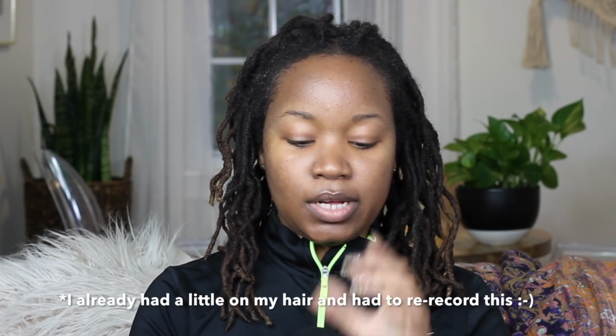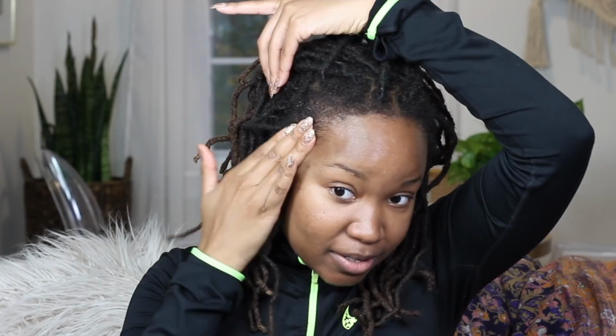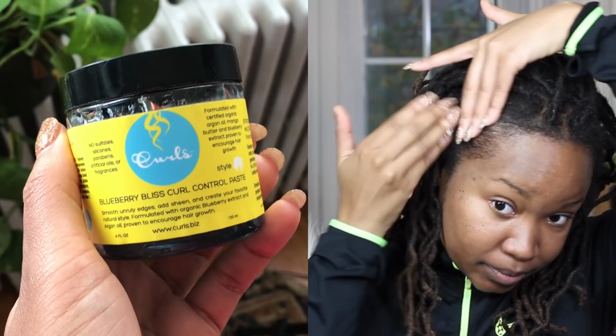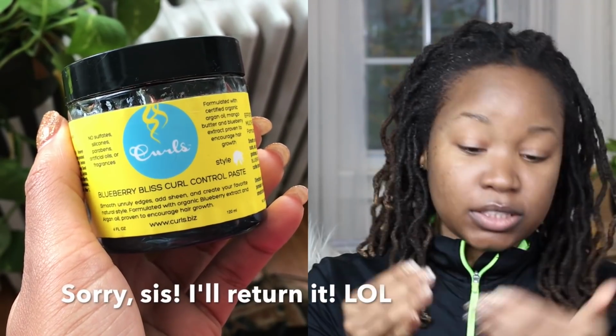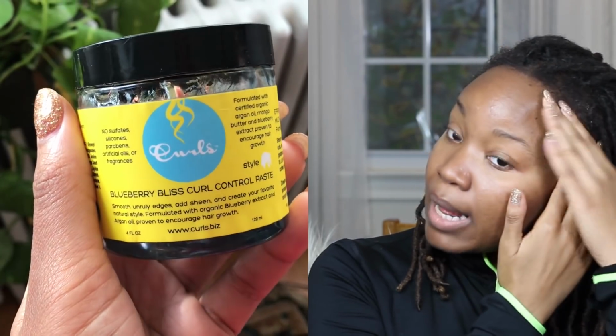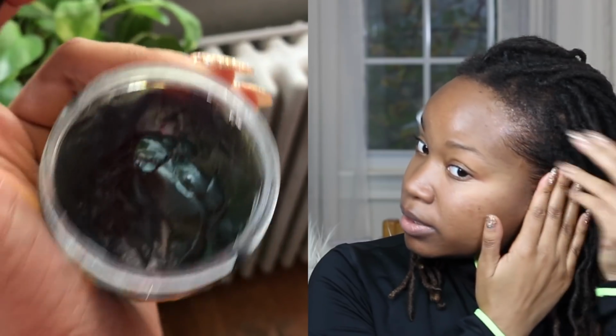And I have this Blueberry Bliss Curl Control Paste, so I'm just gonna put some of that on. I'm only using this because my nephew left it at my house over the summer. It is not really a product for 4C edges. It's just very light, and I like that for my locks because it doesn't lead to buildup. I have type 4Z, 4 Zeta hair.